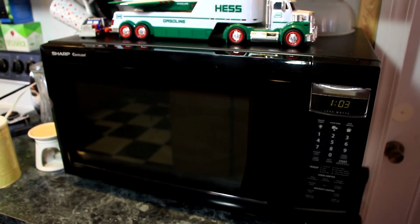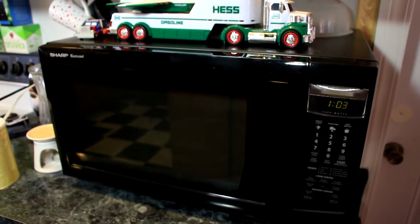So just a few more things to talk about, but I'm going to have to get the camera up off the tripod here and show you those things. So let's go ahead and do that. Okay, so the first thing here is this Sharp microwave.